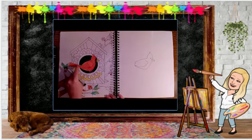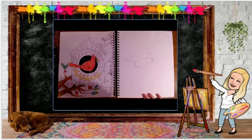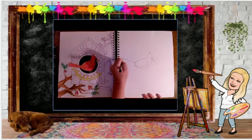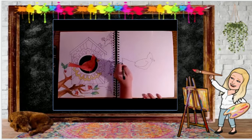Now, as you can see over here, I need the tail. I'm going to swoop out like that. I'm going to make kind of a zigzaggy, jagged sort of a line right there, because it wouldn't be perfectly straight, right?